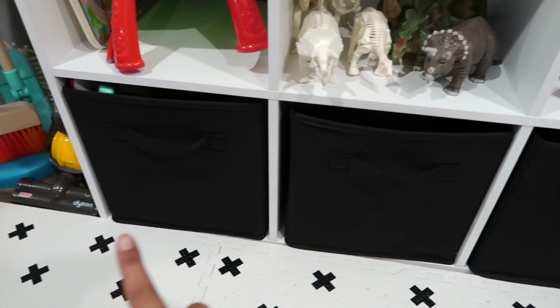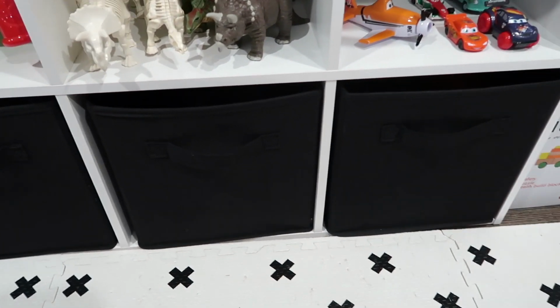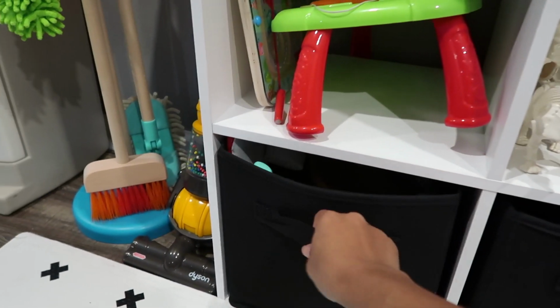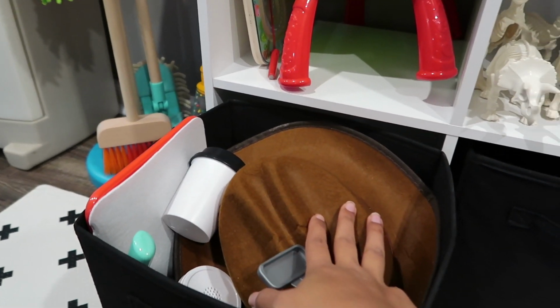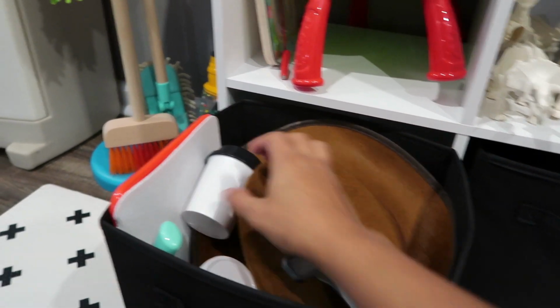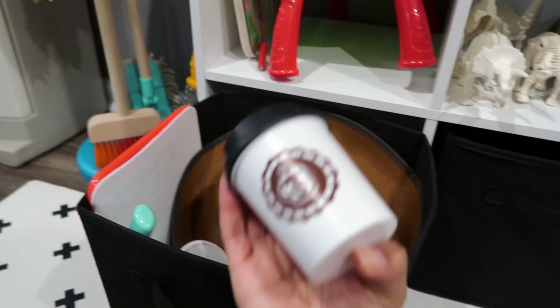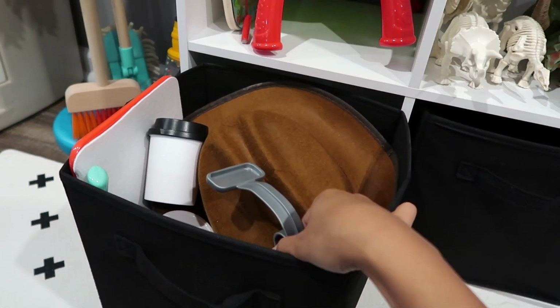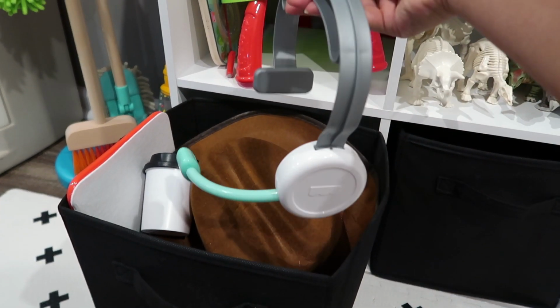And the black bin's on the bottom. So I think these are pieces that I'm always going to leave out for him. So this bin here is like imaginary play. So it has costumes. He has a really cute work from home set. Whenever Shane worked from home during the pandemic, he always wanted to be like him. So it was so cute. It's by Fisher Price. It has a headset and a little laptop.